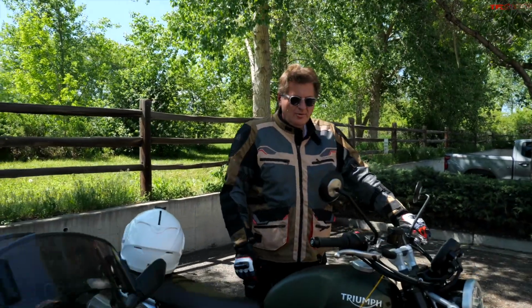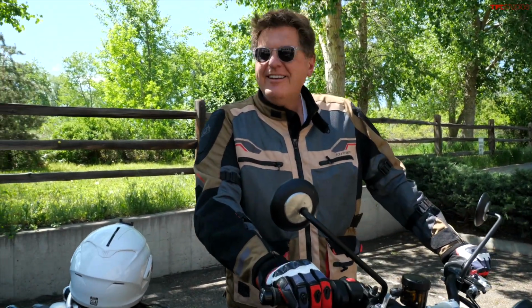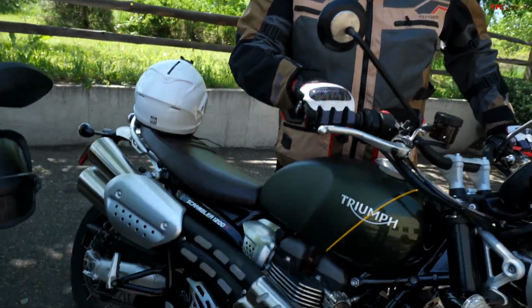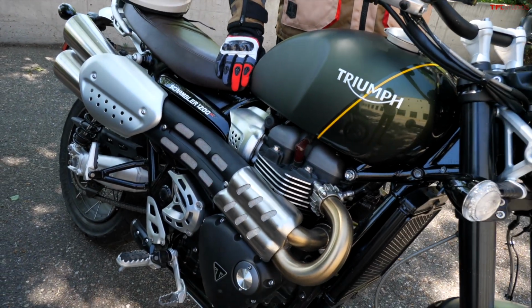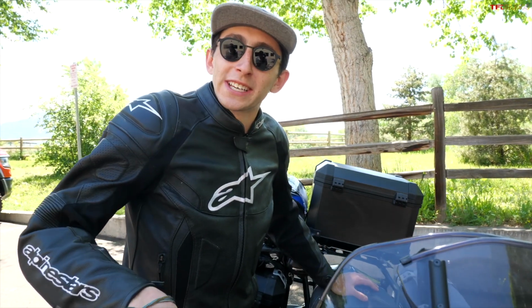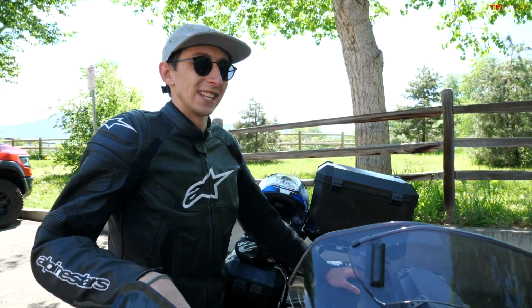The magic in a motorcycle is this. That's the magic. It does sound pretty good, but I think the magic might be the twist of the throttle and getting up to speed pretty quick, and I think this does that pretty well.